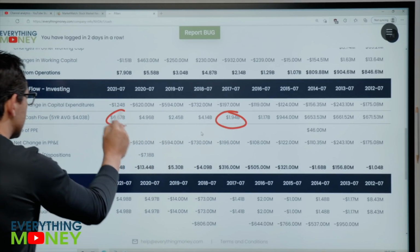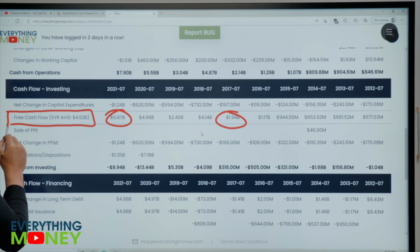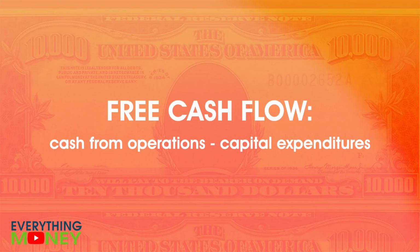Pillar number 7 is the grandmama of them all. Free cash flow growth over the past 5 years. I'm sure it's up, right, Paul? 1.94 to 6.67. And folks, we'll explain this to you. We add this line to make the math very easy for you, because no cash flow statement actually has this line. But free cash flow is cash from operations less your capital expenditures. We do this for you.